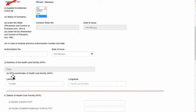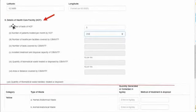So here you are required to provide the information about the GPS coordinates of the location where your HCE is located. This you can derive or retrieve from the Google map. So enter the coordinates up to the fourth digit from the decimal point. Here you are required to provide information related to your HCE. If at all you have treatment beds, you enter their number. Otherwise, leave it as such. If the system prompts you to enter, then you may enter 0 in this space.